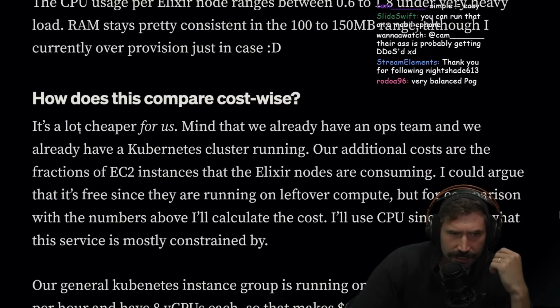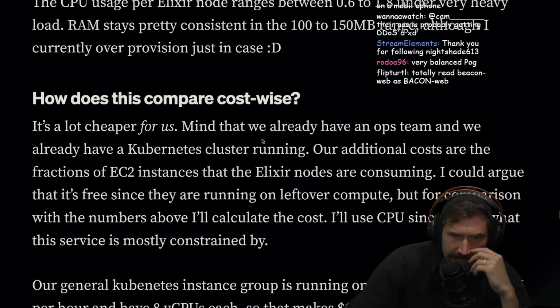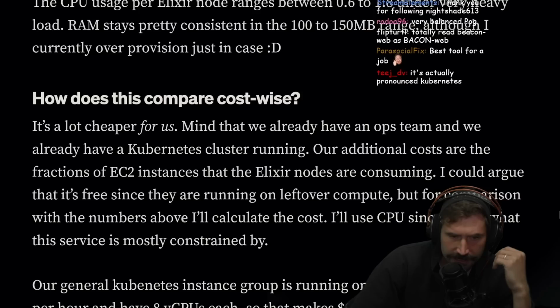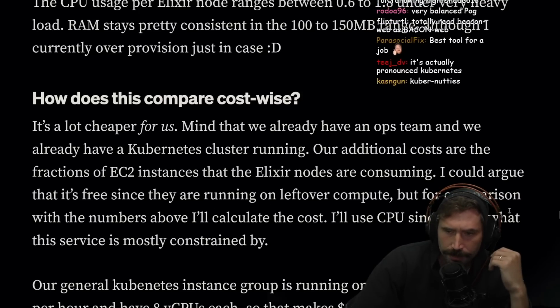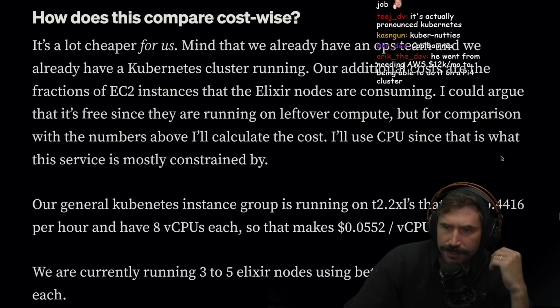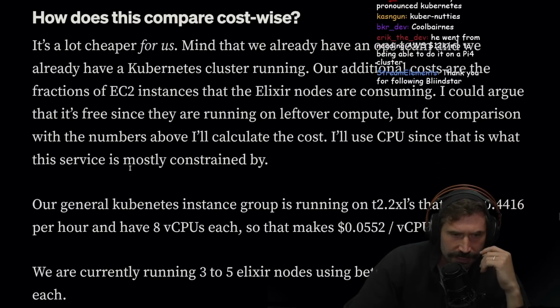How does this compare cost-wise? It's a lot cheaper for us. Mind that we already have an ops team, and we already have a Kubernetes cluster running. Our additional costs are the fractions of EC2 instances that Elixir nodes are consuming. I could argue that it's free since they are running on leftover compute, but for comparison with numbers above, I'll calculate the cost. I'll use CPU since that is what this service is mostly constrained by.